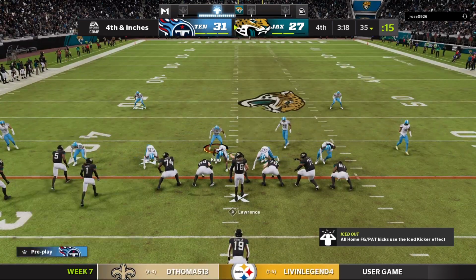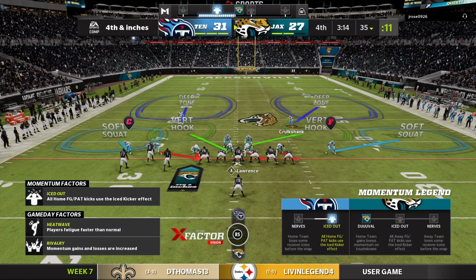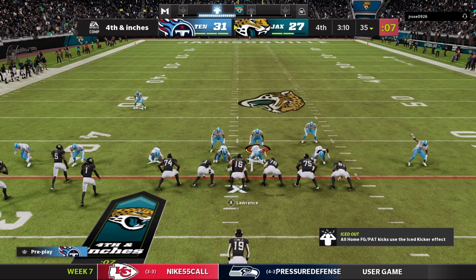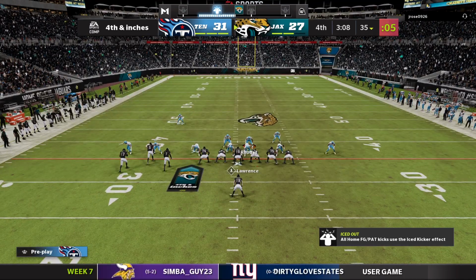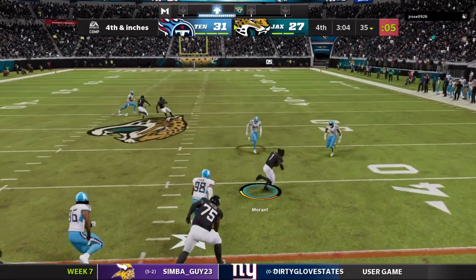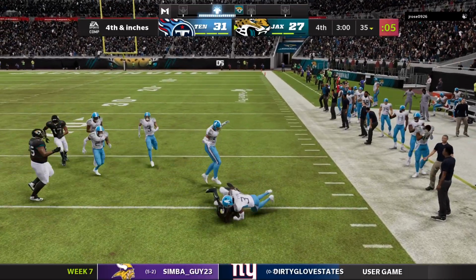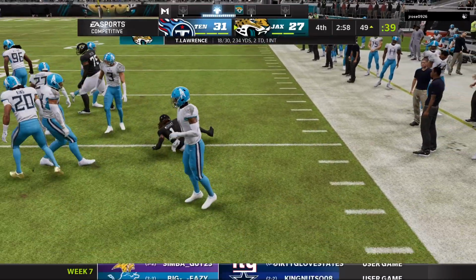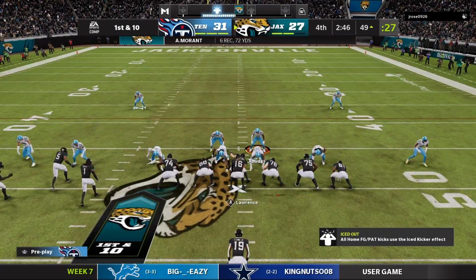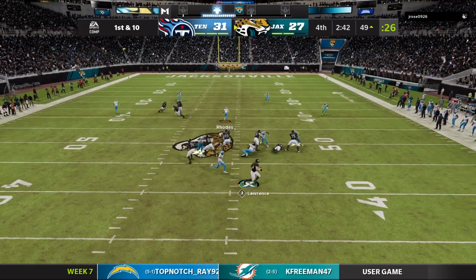And they'll try and throw for it with Lawrence. And he finds a man on a crossing route. Finding some room at midfield. And brought down across the 50 to the 49-yard line. So operating from Tennessee territory now. Here's 1st and 10 at the 49-yard line.